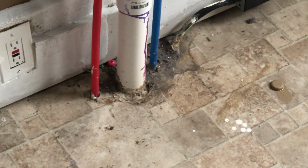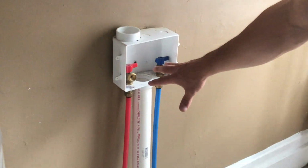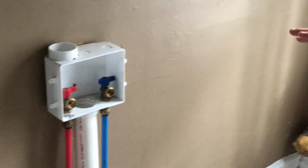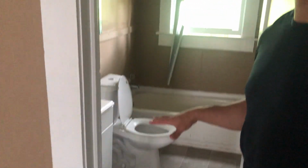Now, all this PEX line I originally put in a couple years ago. So I know all the plumbing around here is in really good shape. Now, as we move more towards the rear, I did all the plumbing in this bathroom. So, all the plumbing in this bathroom I have done.